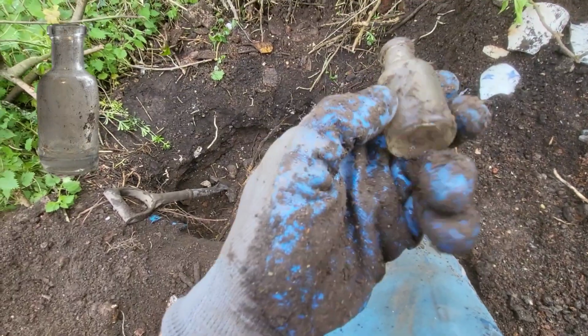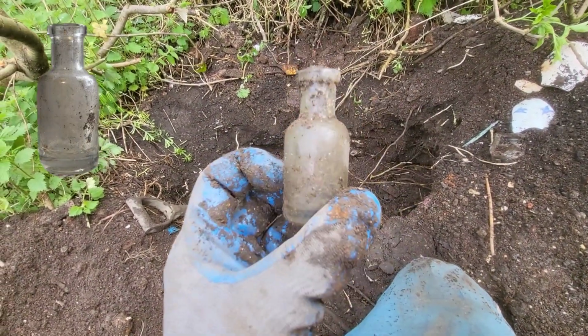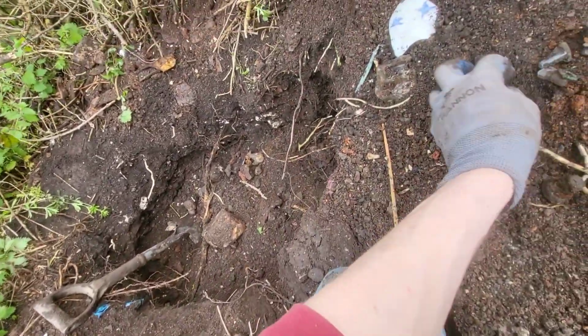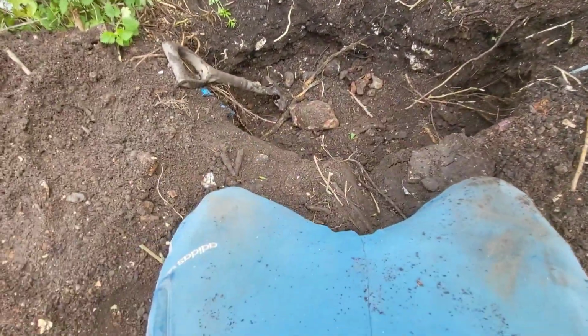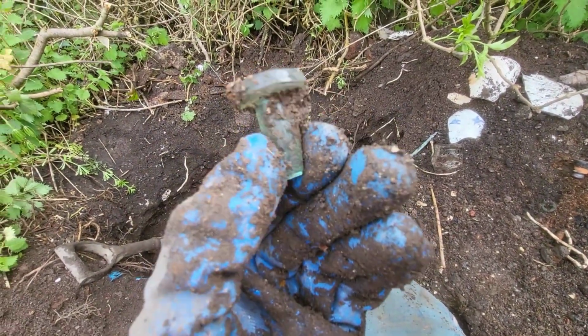A lovely little one of these bottles. Could have been a variety of things, but let's say possibly perfume. Speaking of which, got a little perfume stopper just here. Lovely little glass stopper. We did get another glass stopper, but sadly the head is shaved in half, but it would have been a nice aqua blue one.